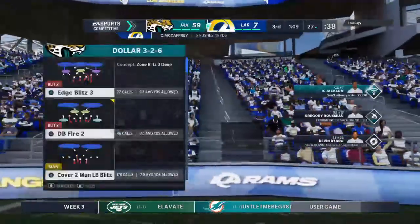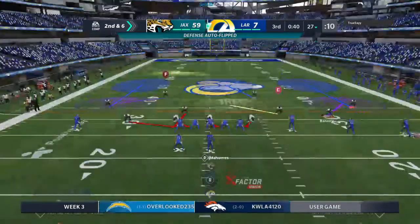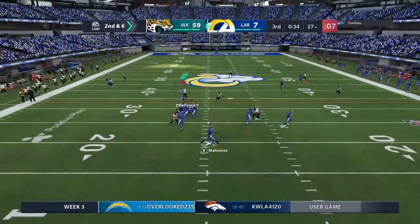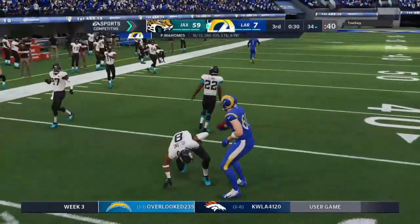And how many times have we sat in meetings with coaches and they use the term complementary football? Offense take care of the defense, defense take care of the offense. That didn't happen on the last possession. This is a chance for them to pick themselves back up and help their team. Let's see if they can recoup and recover.